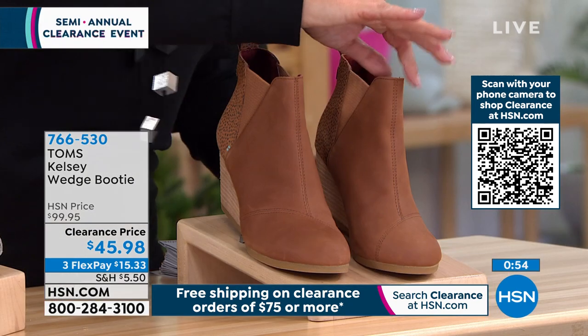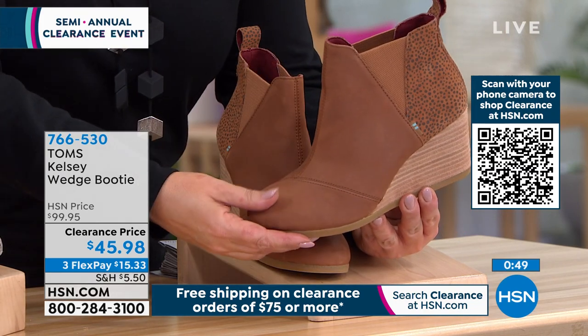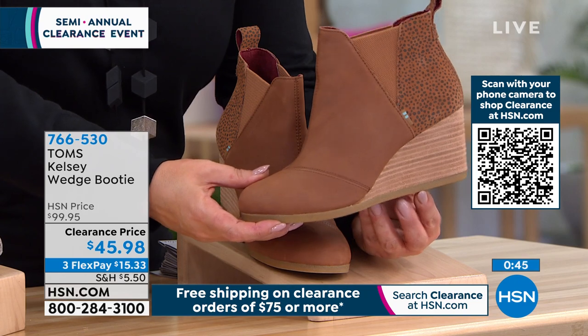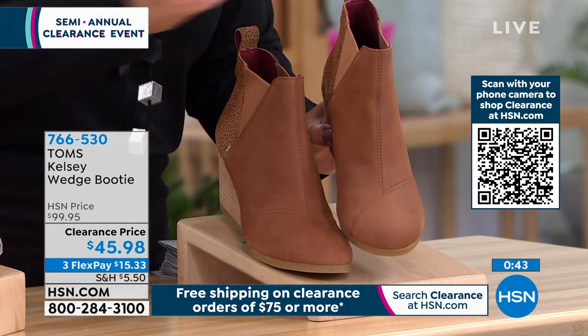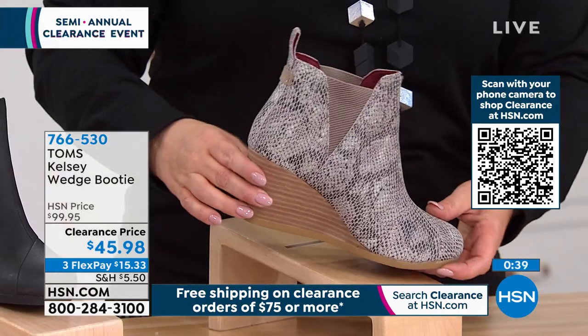This is your tan leather cheetah. This is the one I'm buying today. I need a bootie in this color. And, you know, I'm really digging the little wedges because they're so much easier to walk on, right? Remember, genuine suede on this one. This was a $99 boot. We're at a half off sale, better than half off sale.